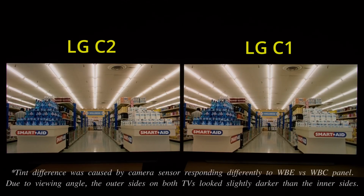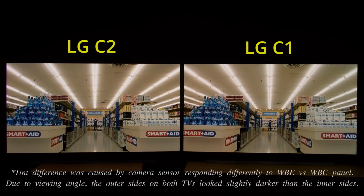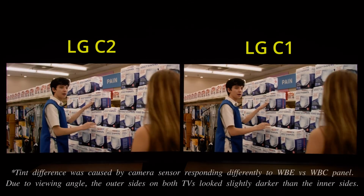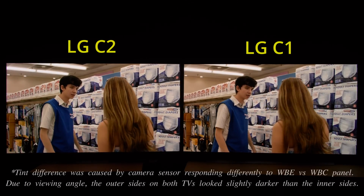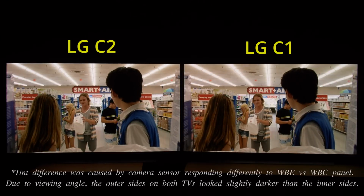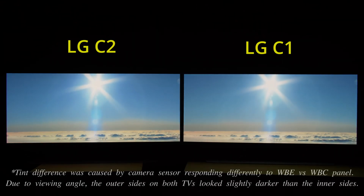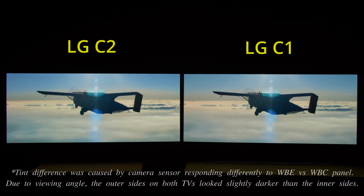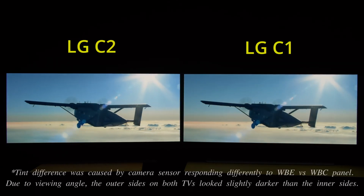In real-world HDR content, we struggle to see any meaningful difference in peak brightness between our 48-inch C1 and C2 OLEDs. Perhaps there will be more difference on 55-inch and larger models with brightness booster technology. We did observe that the C2 would retain a tad more specular highlight detail due to slightly higher peak brightness and earlier PQ-EOTF roll-off by default.